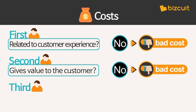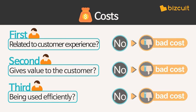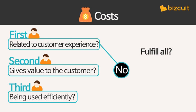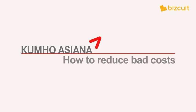Finally, if it's not only directly experienced by, but also serves as an important value to the consumer, then further examine if the cost is being used in the most efficient manner. If the cost fulfills these three criteria, then it's a good cost, the cost that does not need to be cut. However, if it does not fulfill any one of these three criteria, then it's a bad cost, which should be reduced. Today, let's examine how Kumho Asiana, a Korean airline company, reduced bad costs.